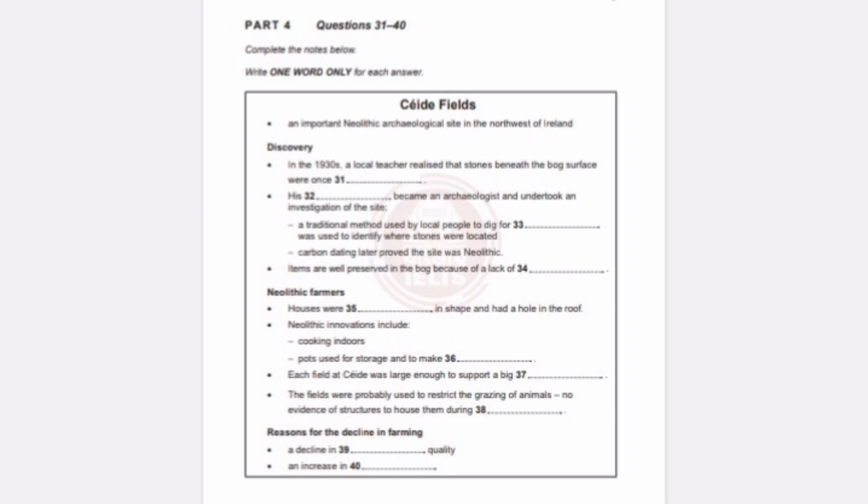It's thought that the Cagey Fields were mainly used as paddocks for animals to graze in. Evidence from the Cagey Fields suggests that each plot of land was of a suitable size to sustain an extended family. They may have used a system of rotational grazing in order to prevent overgrazing and to allow for plant recovery and regrowth. This must have been a year-round activity, as no structures have been found which would have been used to shelter animals in the winter.